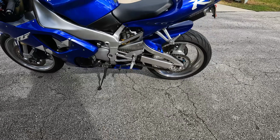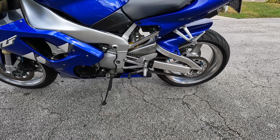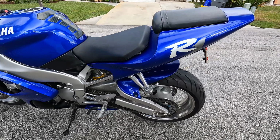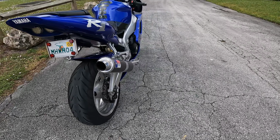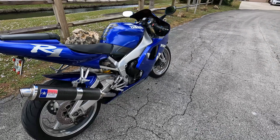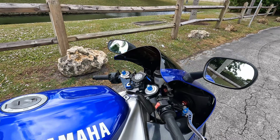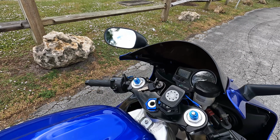It still has the original tires that I put on there. Those are the Pirelli STs. They're not great tires, but they're good budget tires that last forever, that's for sure. So let me just pan around so you guys can take a look. And I rebuilt the carbs, so now it just fires right up.